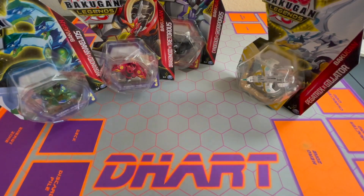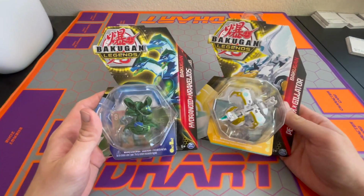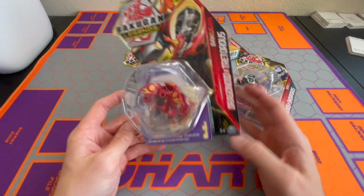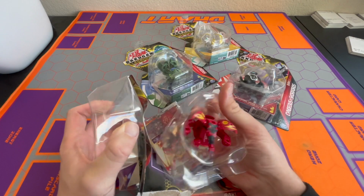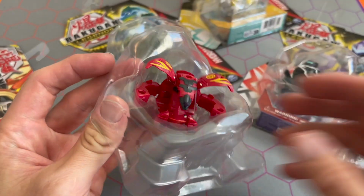So I'm gonna find out. Let's see if they are good for the Pro Trading Card game, which isn't really supported anymore right now, or if they are not, because fusions historically have not been super strong. So I'm gonna open Dragonoid Treacherous first. Crack into this guy and see what we got here.